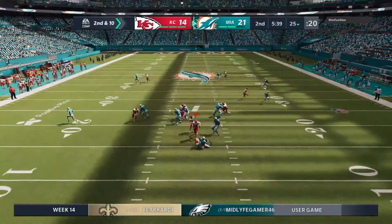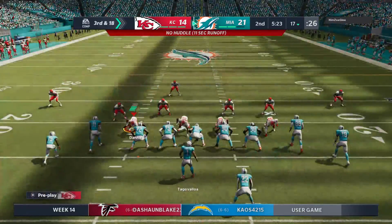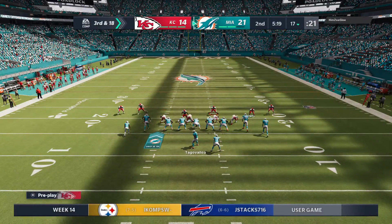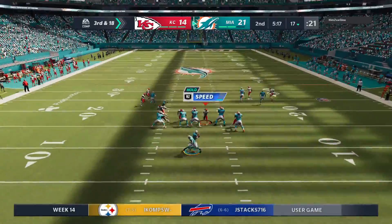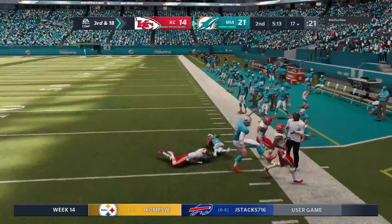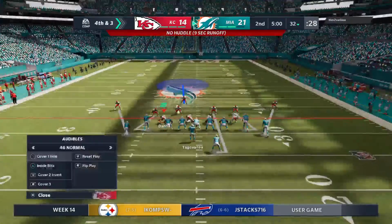Here's Tagovailoa to throw. And the Chiefs are going to get him. So this has been a lot like a tennis match, hasn't it? Back and forth. Both of these offenses have had their way so far. So maybe the question isn't who's going to score the most points in this game. Maybe it's who's going to get some stops. Yeah, absolutely. And that sack, finally a first step in the right direction for a stop.